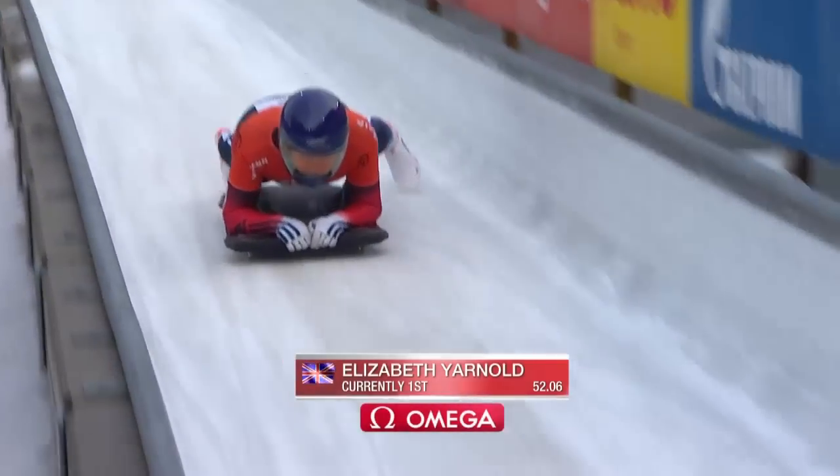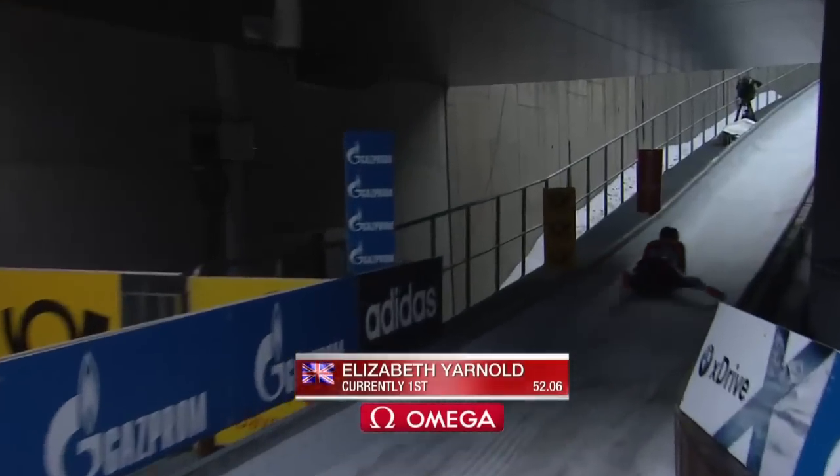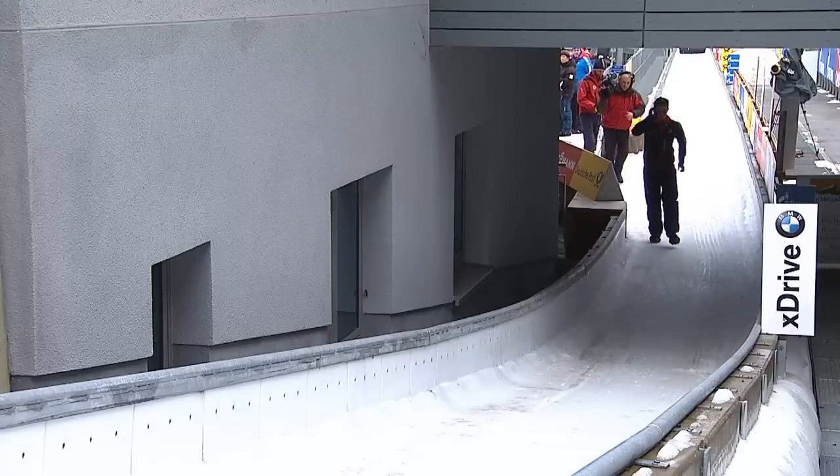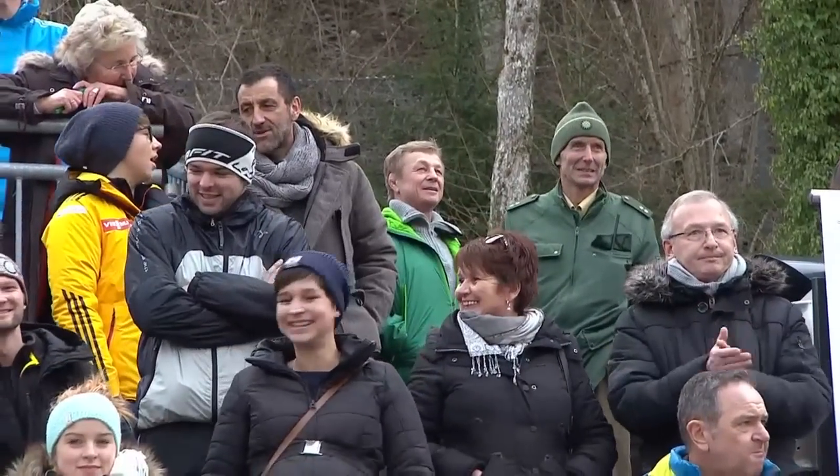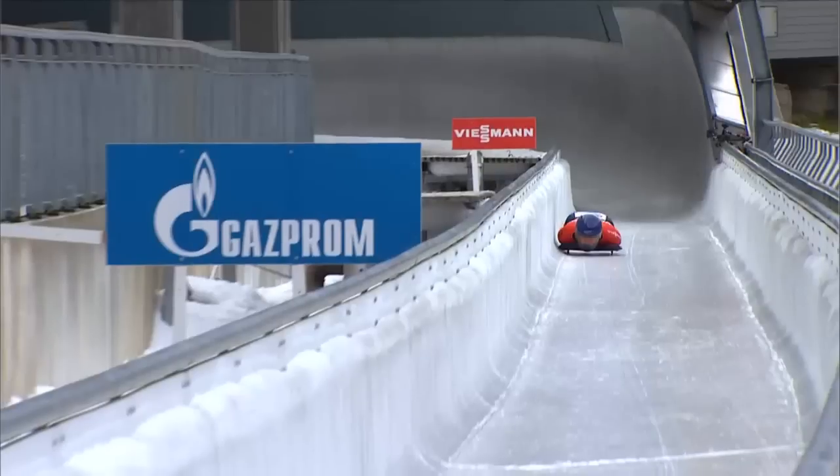Second heat now. Race day ice is always slightly different because of the weather and the preparation from the previous day. So that gives her a chance now to go back up, have a think, and maybe even go faster in heat 2. Yeah, really good run from Lizzie there.